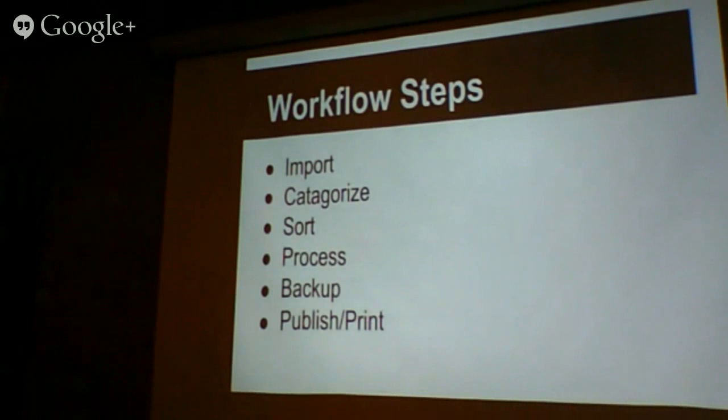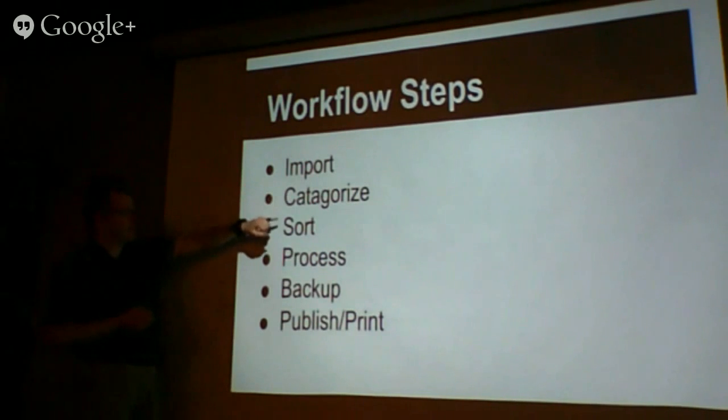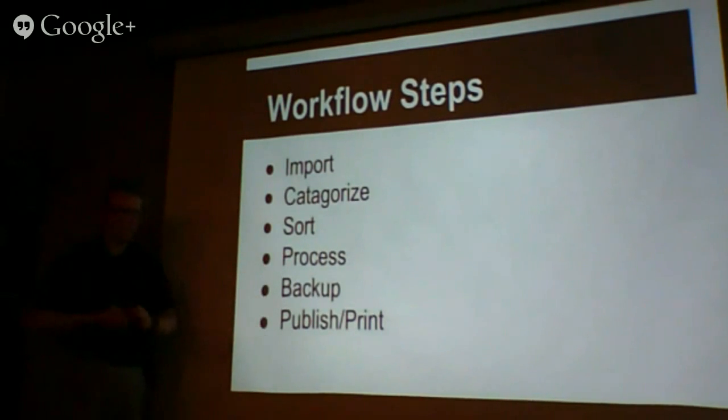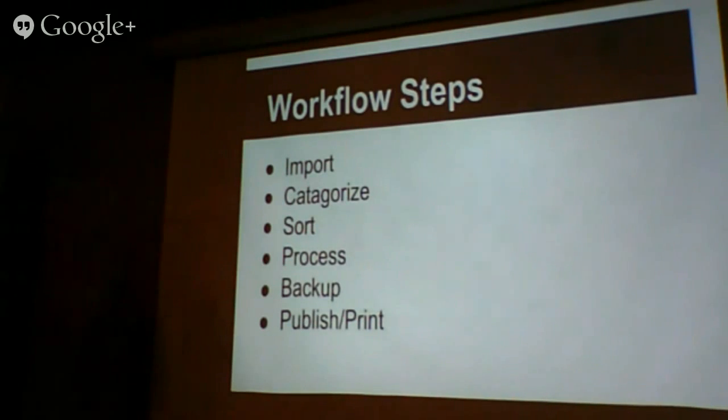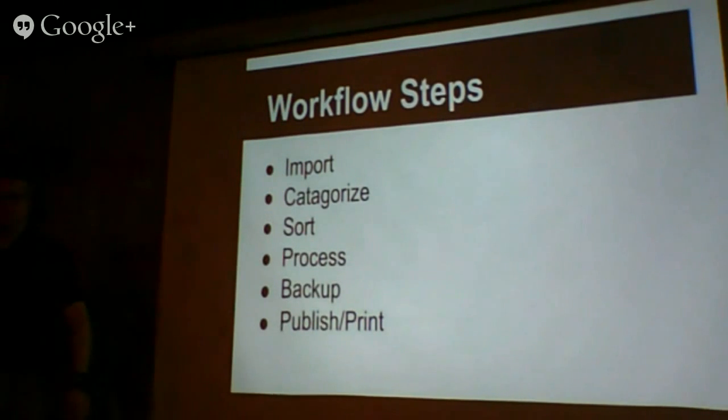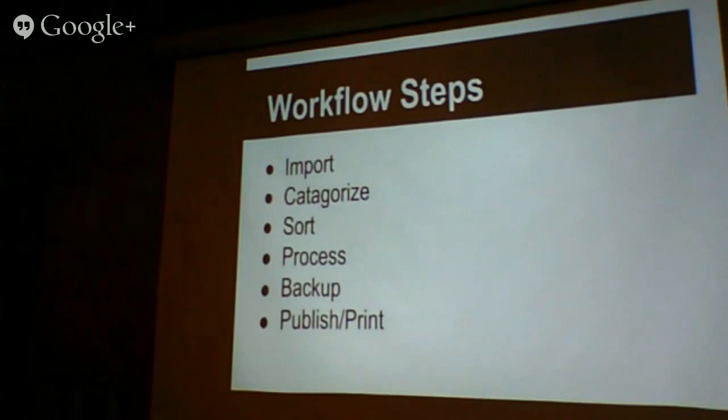So essentially, these are your steps. You're going to import, categorize, sort, process, backup, publish, and print. So if you're going to take pictures, you probably want to do some form of that. You already saw me import and categorize, right? That was all part of the first portion.